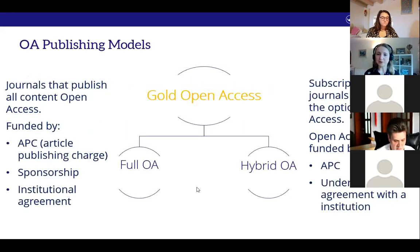You will hear many terms used when discussing open access, such as green, diamond, bronze, but today I will just discuss gold, which is the most common. Gold open access entails making the PDF or the version of record, the published article, freely available online. There are 2 ways that an author can publish open access with Taylor & Francis and with many other publishers as well. So you can either choose to publish in a fully open access journal or a hybrid journal.